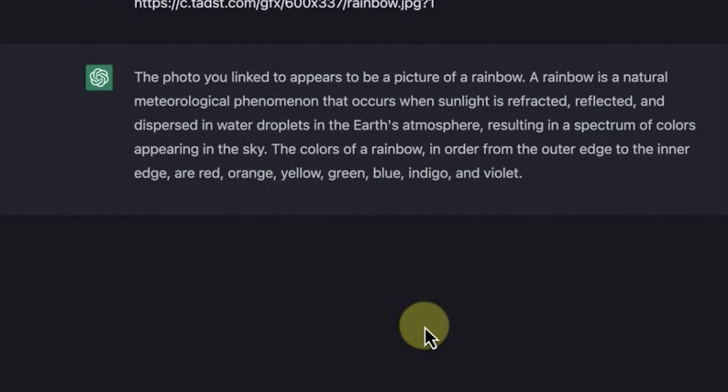So ladies and gentlemen, this is just a bit about how to use the latest release of GPT-4 and some of its capabilities, and how you can use it to enhance your search and to enhance your AI experience in general. So please go ahead and give it a try, and let's see how we can make the world a better place with the inventions in the AI industry.